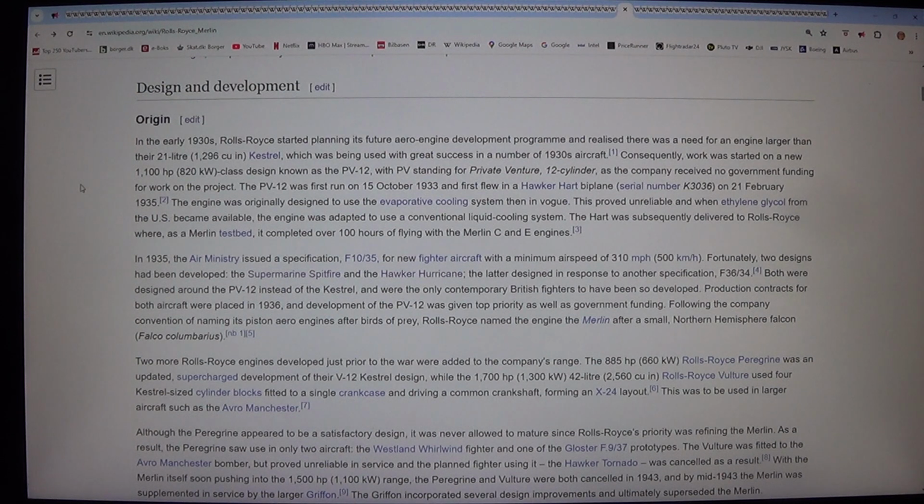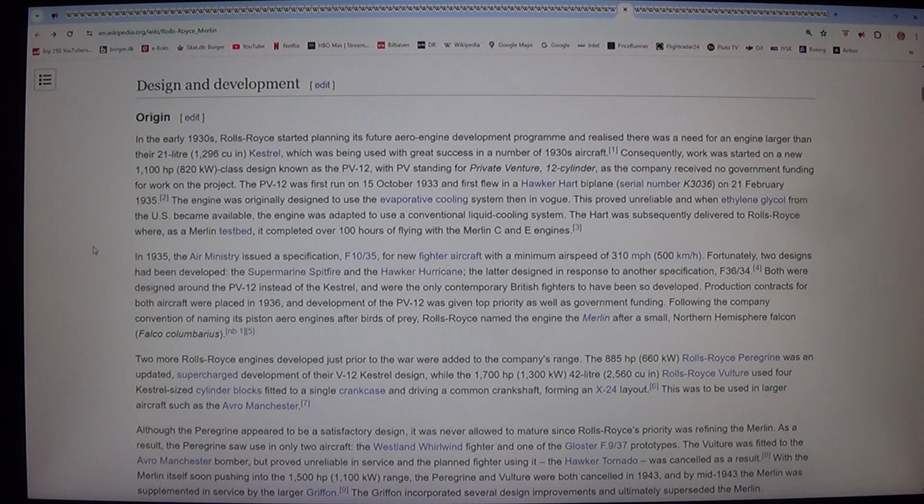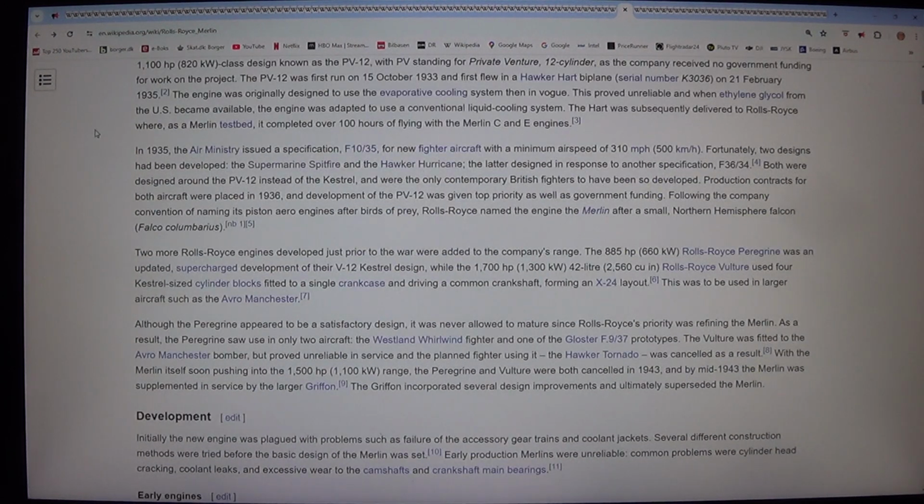The PV-12 was first run on the 15th of October, 1933 and first flew in a Hawker Hart biplane, serial number K3036, on the 21st of February, 1935. The engine was originally designed to use the evaporative cooling system then in vogue. This proved unreliable, and when ethylene glycol from the US became available, the engine was adapted to use a conventional liquid cooling system. The Hart was subsequently delivered to Rolls-Royce where, as a Merlin test, it completed over 100 hours of flying with the Merlin C and E engines.